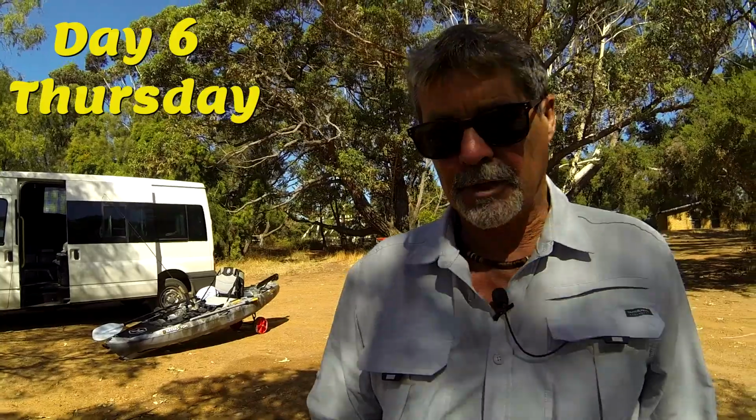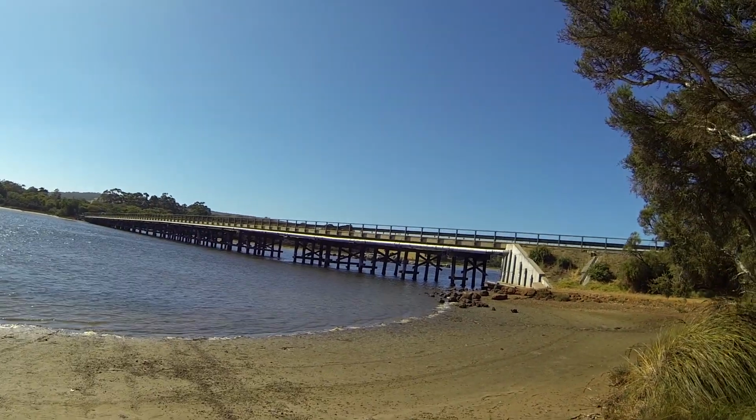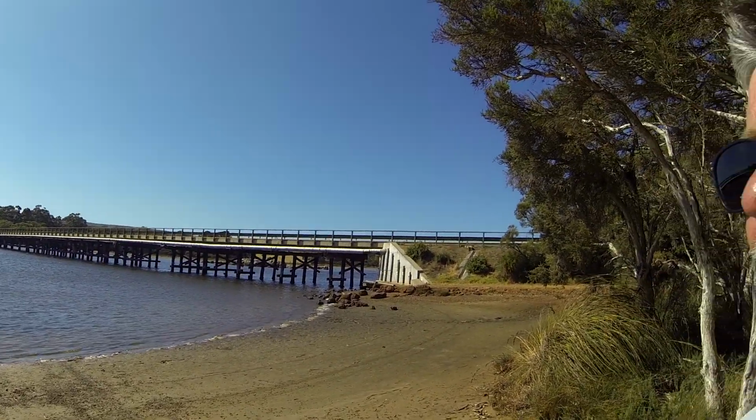Well, I've just got up, had a bit of a sleep in, and headed out onto the water. It was a bit blowy out on the estuary, or the Oyster Harbour, so I've decided to come up to the Kelgan River, which is famous for its black brim. So followed the estuary around, you come up to the Kelgan Bridge, which is that thing there. Still a little bit blowy out there, but I'll get over the other side where it's a wee bit more protected.